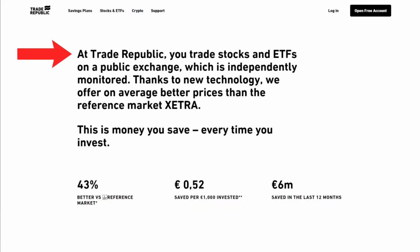Quote, "At Trade Republic, you trade stocks and ETFs on a public exchange, which is independently monitored. Thanks to new technology, we offer, on average, better investment prices than the reference market Xetra. This is money you save every time you invest."